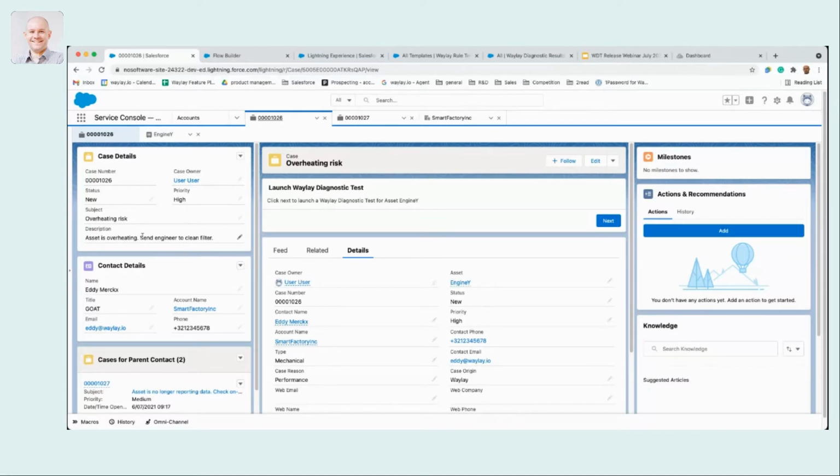Now, let's assume that I'm a remote service agent who is working on this preventive and predictive case, and I'm in touch with a local person at my customer, Smart Factory Inc., who is tasked to clean that filter. He's claiming that he cleaned the filter, and he's asking the remote service agent to validate whether his maintenance activities have solved the problem.